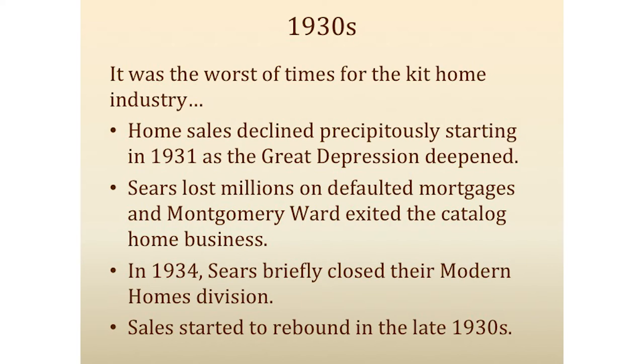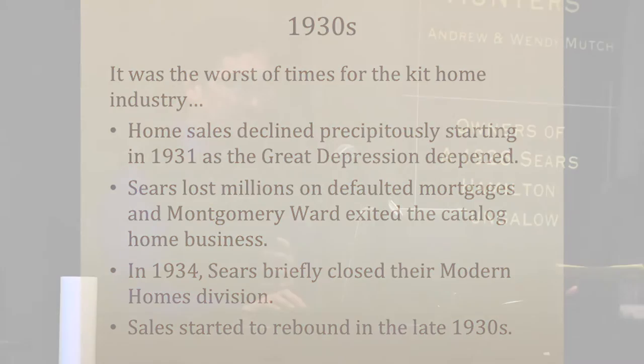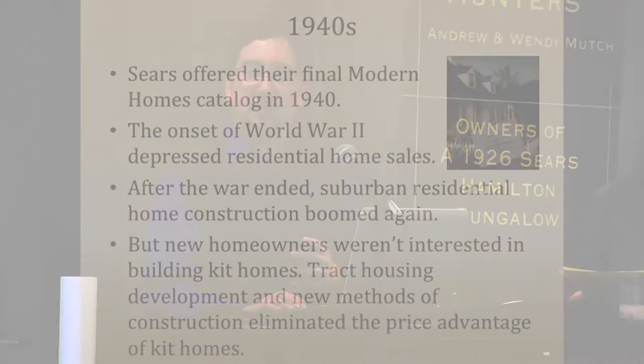But as the Depression started to end and the economy recovered, kit house sales started to rebound in the late 1930s. And then World War II broke out. And as that did, Sears made the decision to stop offering kit houses through catalog. This was their final catalog from 1940.